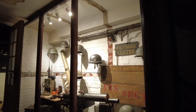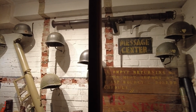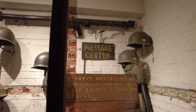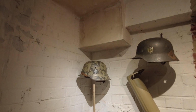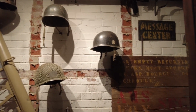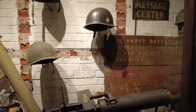Some cases for ammo. Over here, this is a water-cooled machine gun. And I don't know if these are American or German bazookas. I don't even know if that's an American weapon. I see there's two Nazi helmets here. Those are Americans. First lieutenant, I would have taken that. So this is a water-cooled machine gun. If anyone knows if this is an American one or not, I don't.